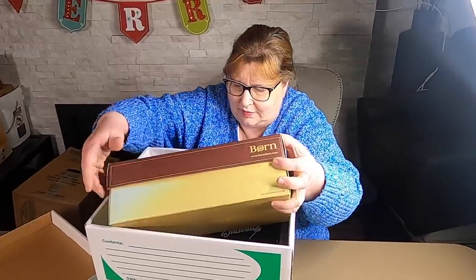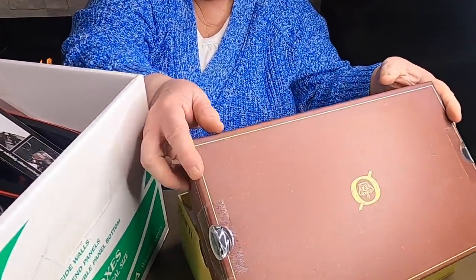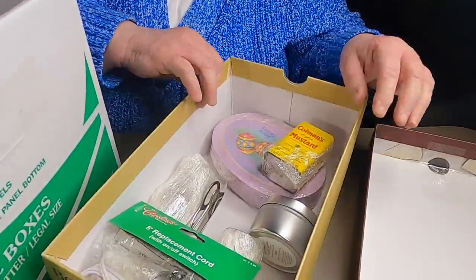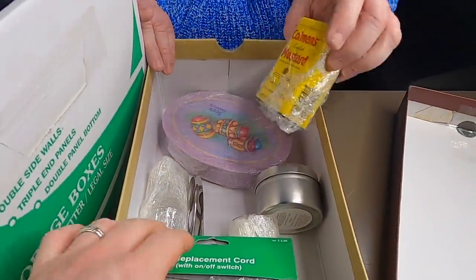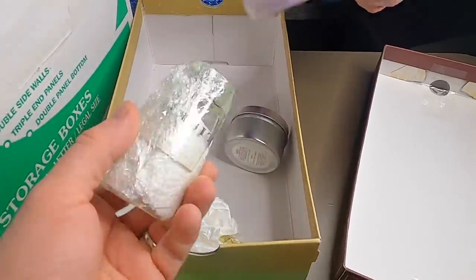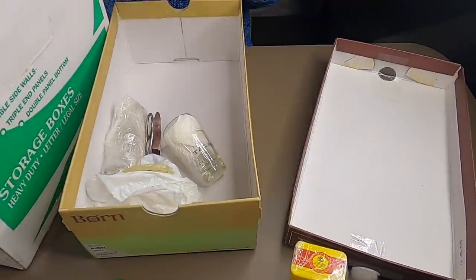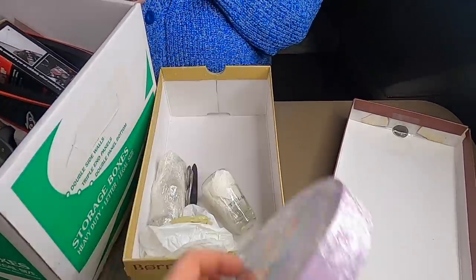Okay. Something's chiming back in there. What's in there? I don't know. Oh, random stuff? Mustard. Okay, a little mustard. A little See's candy box. It's empty. Okay, there's nothing in there. They even wrapped the See's candy box.